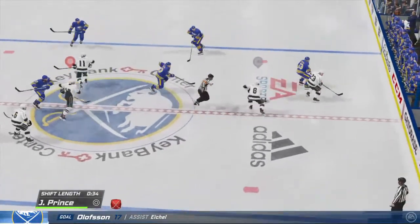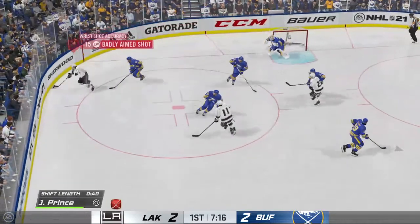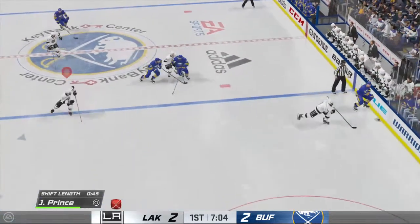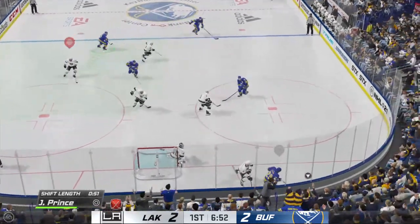Kopitar's won it. Taken by Doughty. Picked up along the boards by Brown. He's looking for the perfect shot. He's going to be disappointed that he didn't get it on the cage. 29 seconds. The Kings have a hold in the defensive zone. Gets down low and blocks the shot.